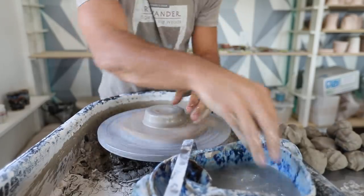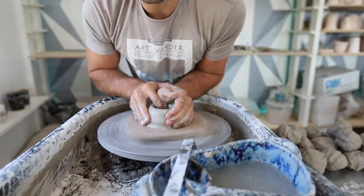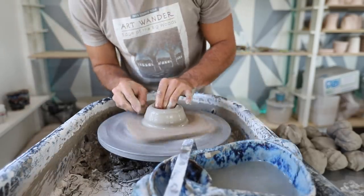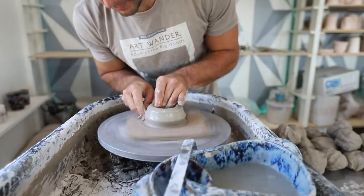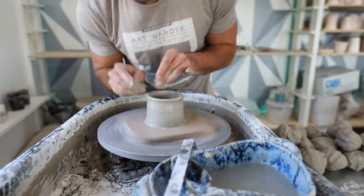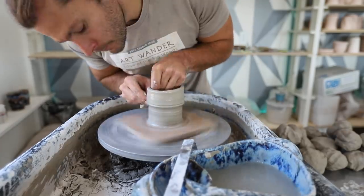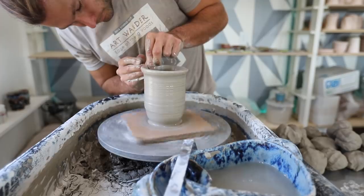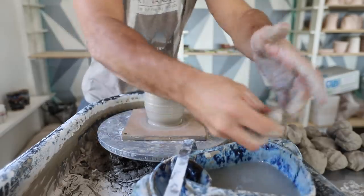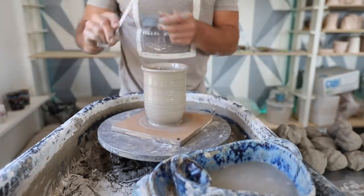So whenever I'm throwing mugs that are for the coffee shop, I always make them a little thicker because they get pretty abused getting washed like 25 times a day or more. So I'll keep the lip pretty thick. Just so excited to get going. I didn't quite get it perfectly centered. All right, there's one.